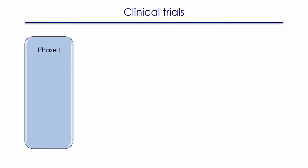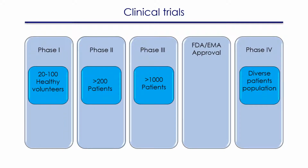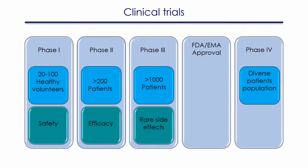The trials are done in 4 phases with increasing number of individuals. If the results of the first 3 phases of the trials are positive, the drug can be approved by the American Food and Drug Administration Agency and by European Agency for Evaluation of Medicinal Products.